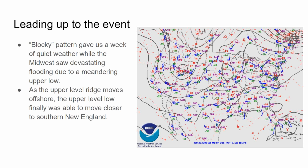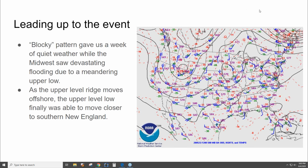The reason for that was we had a kind of Rex block pattern, and what that means is that we had an upper level ridge from the Central Plains building over a closed off low over the Ohio River Valley. And you might remember there was unfortunately devastating flooding in Michigan. Some places got like 8 to 10 inches of rain in a week, but we were kind of left high and dry.